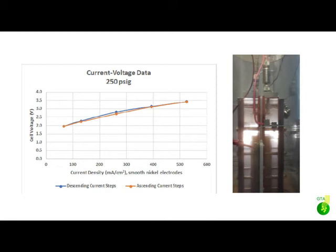GTA electrolyzers are designed for operation at the sea floor, where ambient cold water and hydrostatic pressure are leveraged for cooling and first-stage pressurization without a mechanical compressor. This slide shows ascending and descending current voltage data for a GTA electrolyzer that is operated at 250 psi or 17.2 bar. This corresponds to an ocean depth of 525 feet or 160 meters.